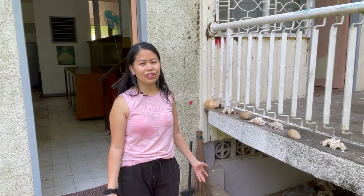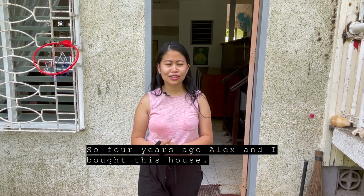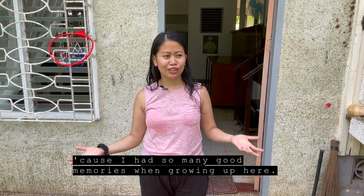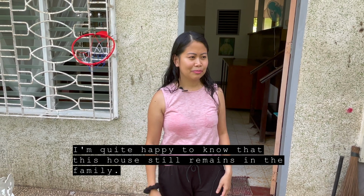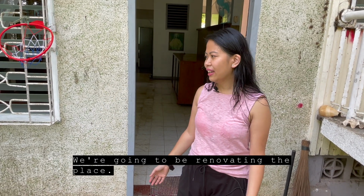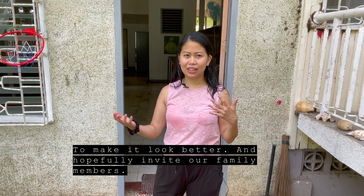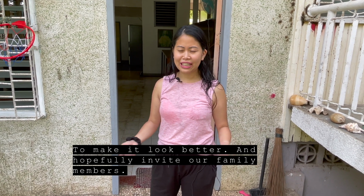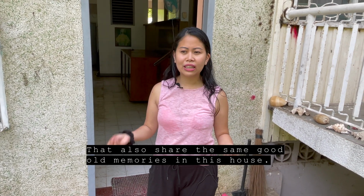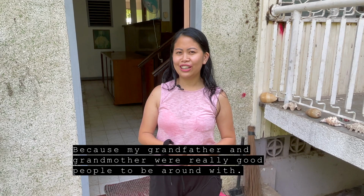And just a bit of history of this house. Ito yung bahay ng lolo at lola ko. So 4 years ago, binili namin to ni Alex. I'm so happy na on board yung husband ko kasi maganda yung memories ko dito nung lumalaki ako. Basta, I'm so happy na nasa family pa rin itong house na to, and i-renovate namin para mas mapaganda pa lalo, and ma-invite namin yung mga family namin na nagkaroon din ng sobrang gandang memories dito sa house na to kasi sobrang babait ng lolo and lola ko.